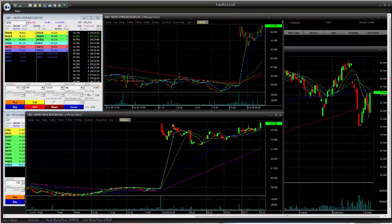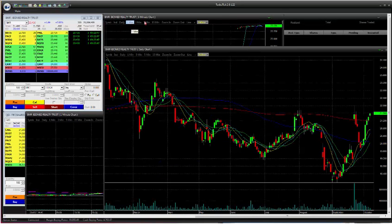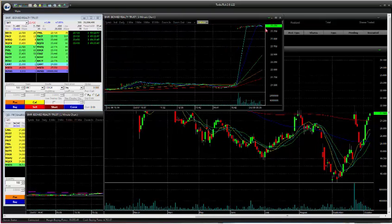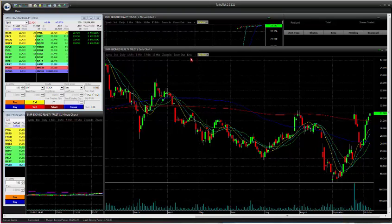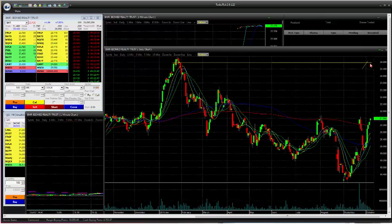The next one is BMR, Biomed Realty Trust. Gapping way up to 23.43. I'm going to pull out on the daily chart: 23.43, 24.80 is resistance. So if we put our technical line in here, we might get a movement like this: first initially up, then potentially down. So watch for a burst of residual buying. We are gapping actually into this line of resistance.